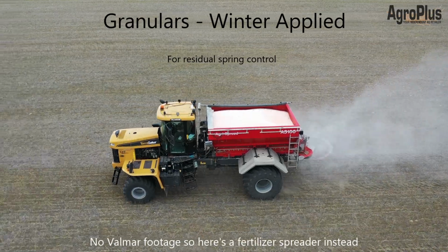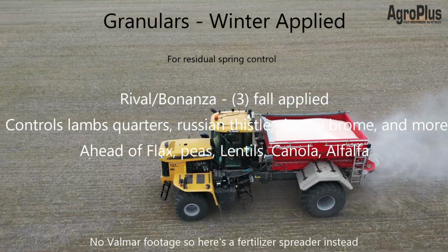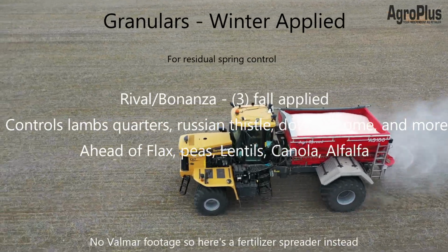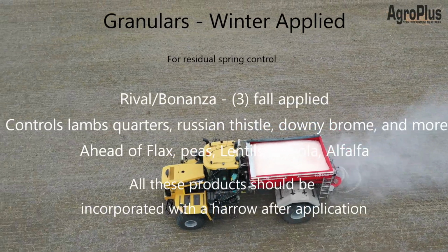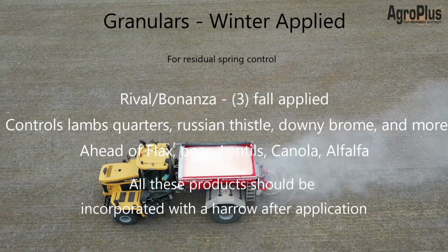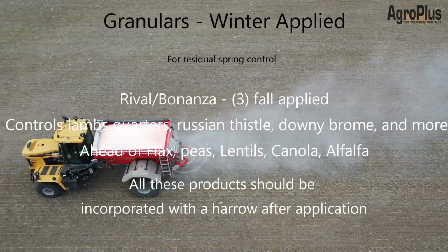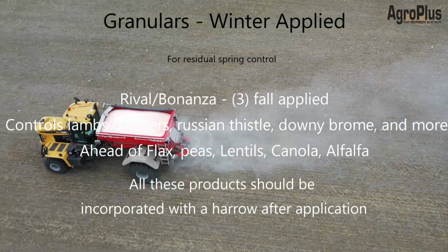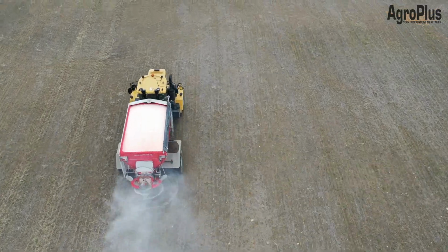The next one we're going to talk about would be Rival. Rival is a different type of fluralin product, and I'm just talking about it as fall applied. It's going to control several of your small broadleaf weeds plus downy brome and more. And in fall applied, you can use it ahead of flax, peas, lentils, canola, and alfalfa. And of course, all these granular products should be incorporated with a harrow, preferably 24 hours within application timing.